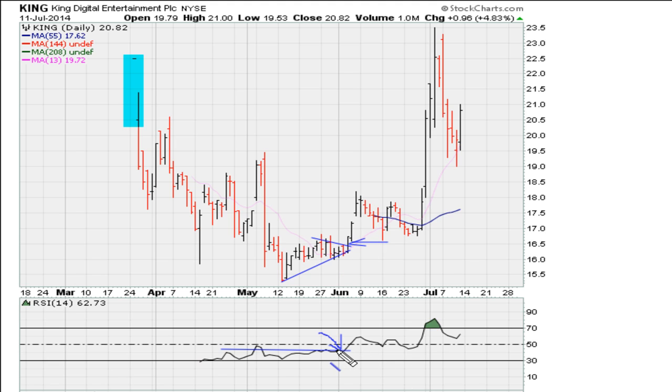If you extend the same entry point line on the RSI, you find that the next time the stock comes and tags the same line, which now becomes support, it also gives you a nice entry point in the stock. That would be another way to go long the stock before it jumps from about 16.70 all the way to 23 in a couple of days.